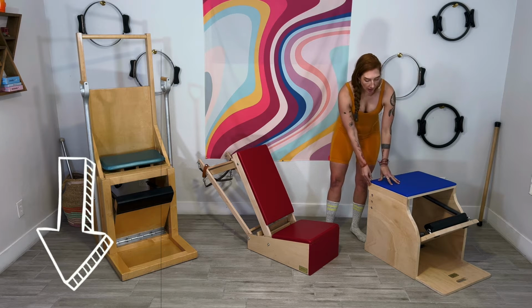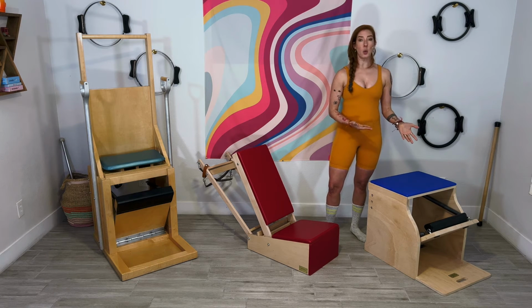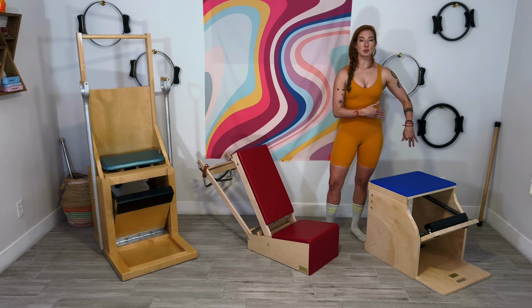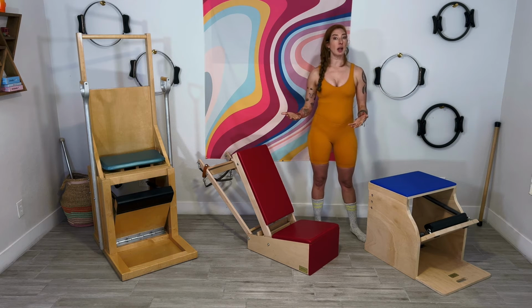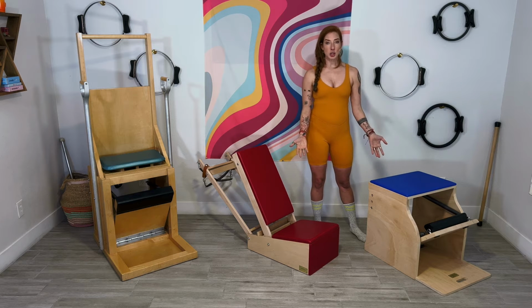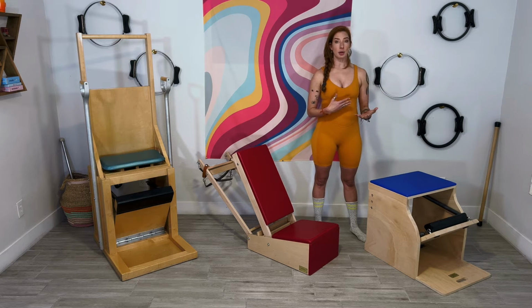This chair, as far as dimensions, it's really quite easy to carry around, slide around. You can put it in the corner. It doesn't take a lot of space, which is why I say, if you don't have a lot of space, you don't just have to be stuck with the mat. You can actually get a Wunda chair and be able to do a really awesome Pilates practice with the mat and the Wunda chair.